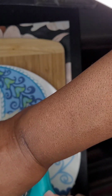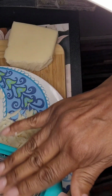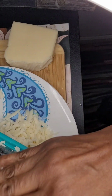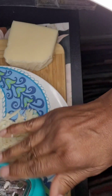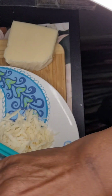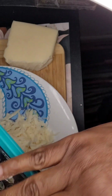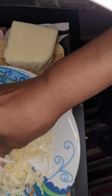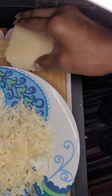Not flipping through pages of a recipe. I mean, granted, if I've never cooked anything before and I have the recipe, I'll use the recipe the first time, but after that, I basically will tweak it, change it, all kinds of stuff. So I think this will be enough. I'll go ahead and put this to the side.